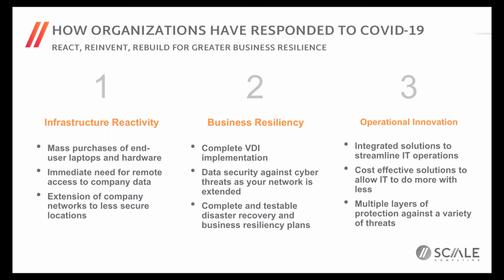Security is going to be at the forefront, as always. I think with COVID, the additional exposure of workers working from home and extending corporate VPNs could potentially have opened up a little bit more risk for a lot of the companies that we work with. To talk about that, and then obviously moving into number 3, operational innovation, how we can look moving forward.